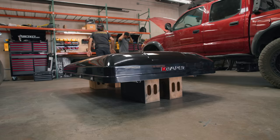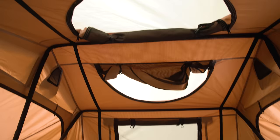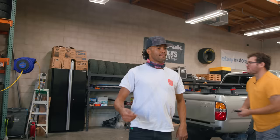HiTruck is getting an iKamper 2.0 top clamshell tent coming in at $3,500. And Low Truck, on the other hand, we have a $900 Smittybilt tent. We got it on sale, usually like 1,200 bucks. For you guys keeping score at home, that is a $2,500 difference. HiTruck's tent is 3.5 times as much as Low Truck's. But is it really 3.5 times better? The only way to find out.